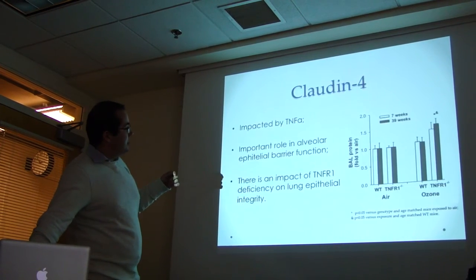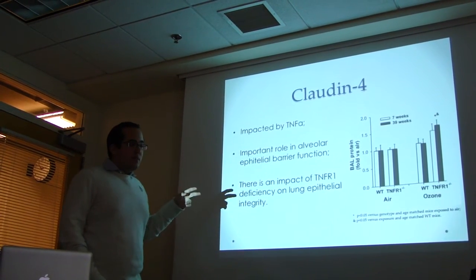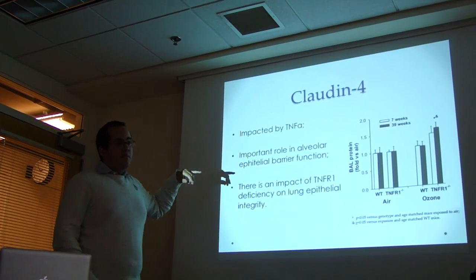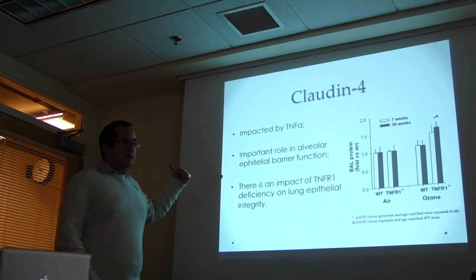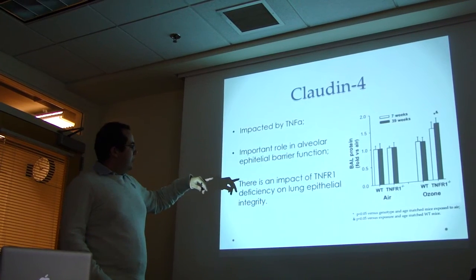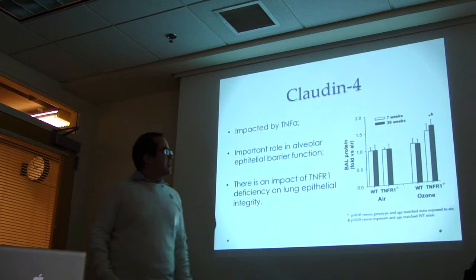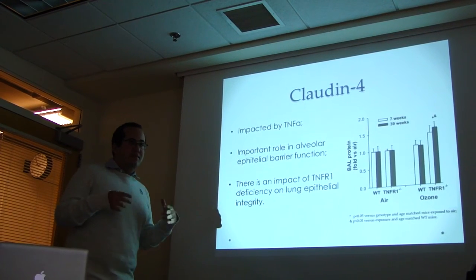But we also measured another gene, Claudin-4. Claudin-4 is impacted by TNF-alpha, and it's part of the tight junctions of the cells, and plays an important role in epithelial barrier function in the lung. In the study that the lab has done, it was shown that TNF-alpha deficiency plays a role in lung epithelial integrity. So when we have TNF-alpha deficiency, we found more protein, so the barrier is not so injured.